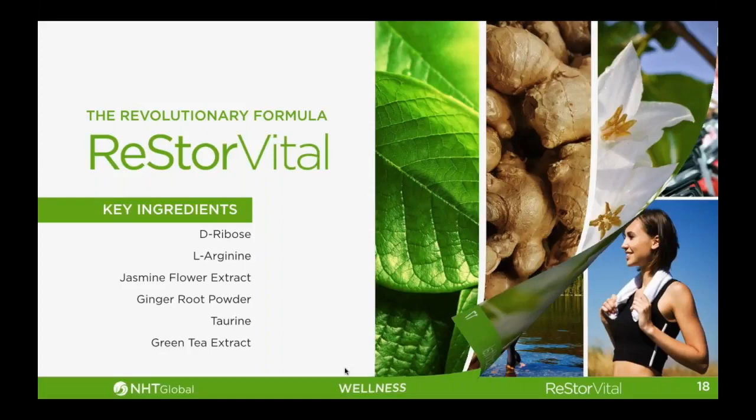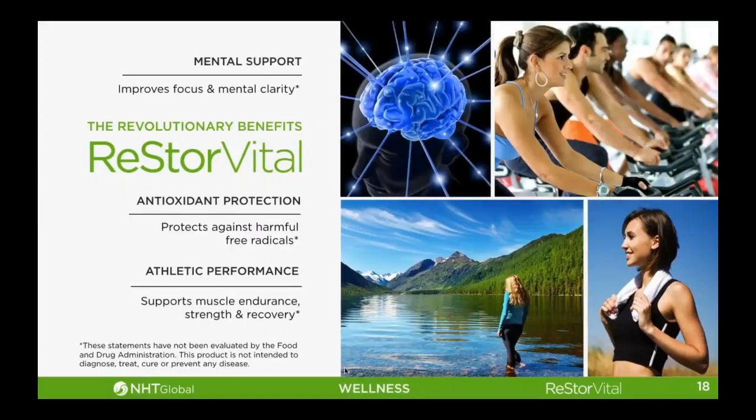Certainly improved focus, greater mental clarity. So whether you are an adult in the workplace or you're a student studying hard for that exam, you're going to see some nice support, feel and experience nice support from the ReStor Vital. As I mentioned, both the green tea extract and the gingerol provide tremendous boost for antioxidant protection because we're experiencing greater stresses in this modern lifestyle that we're living. And then improved athletic performance, or improved physical performance really of any nature, but it supports greater muscle endurance, greater strength, and greater recovery with that little additional boost of the D-ribose.